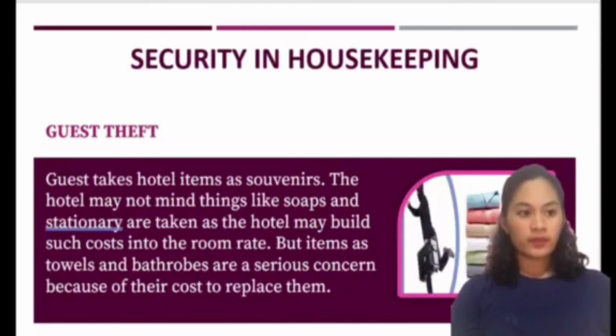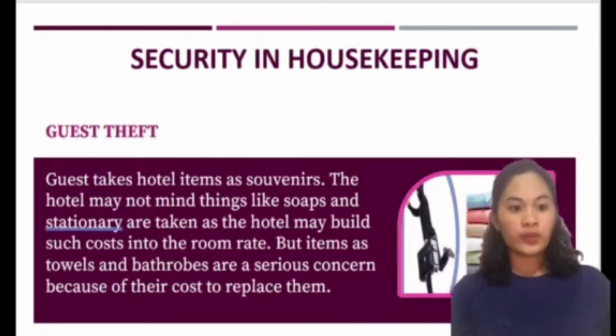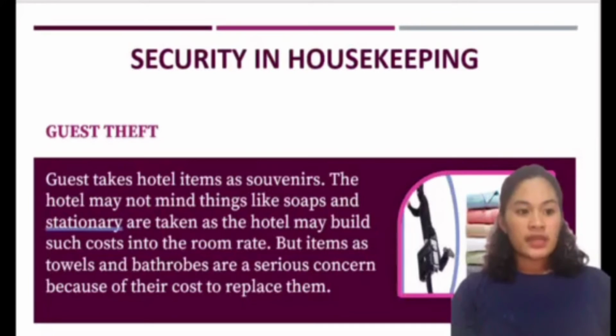Security and housekeeping. Guest theft. Guests take the hotel items as souvenirs. The hotel may not mind things like soaps and stationery being taken, as the hotel may build such costs into the room. But items such as towels and bathrobes are a serious concern because of the cost to replace them.